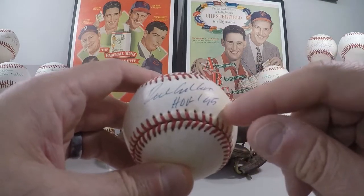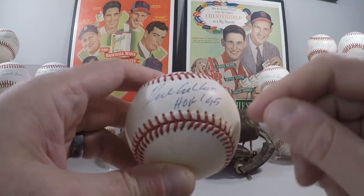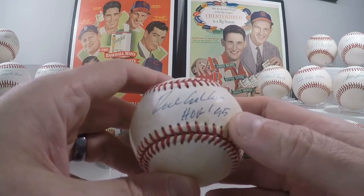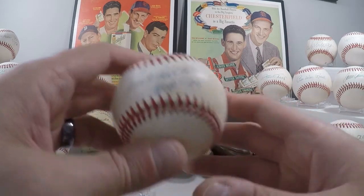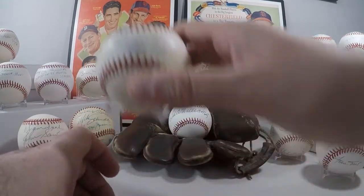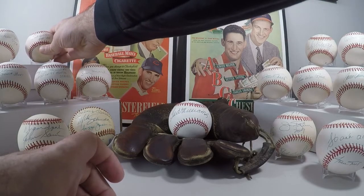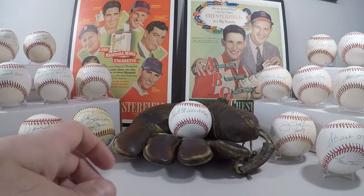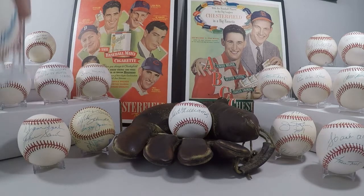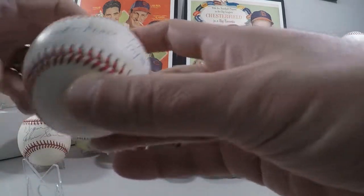So what's interesting about the Richie Ashburn Hall of Fame inscription is he was inducted in 95. He only had 2 years, unfortunately, to put the Hall of Fame inscription on there. He passed away in 97, which makes this ball very unique because a lot of people that collect Hall of Fame signed baseballs really love that Hall of Fame inscription. So very cool. Next up, we have Johnny Vander Meer.